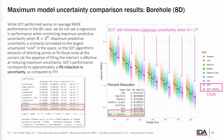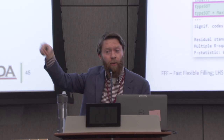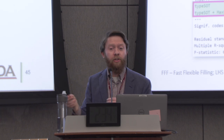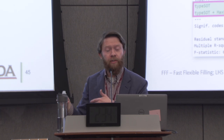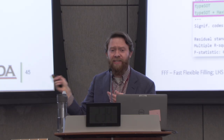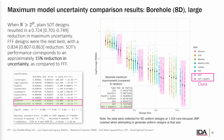However, because those voids are related to the maximum uncertainty, when you have a void at the corner, you're going to have a high uncertainty there when you want to predict what the resulting performance is there. We actually do see still good performance when it comes to maximum model uncertainty. So here we see we are still substantially better than the current state of the art and all of the other algorithms. And when we look at the larger designs, we see the same thing, about 8 to 15% improvement when we filled up the box.